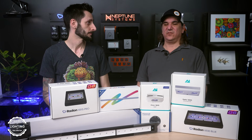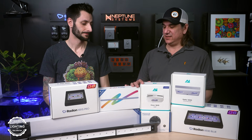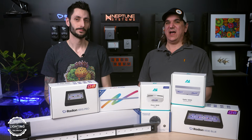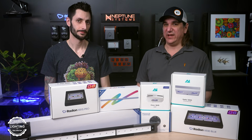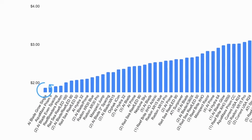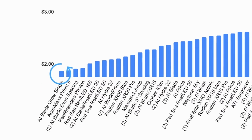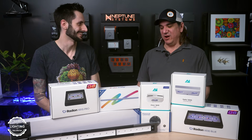One of the other ones in there, of course, is the AI Prime. The AI Prime and the Aqua CC or Prism don't have as low of a cost per par as the AI Blade Grow, because that Grow is actually the lowest cost price per par of all 50 different configurations of lights that we tested. So it's kind of nuts. The cheapest that we can do.